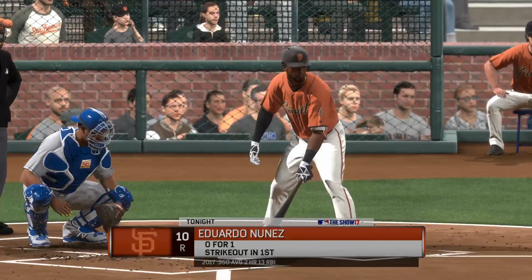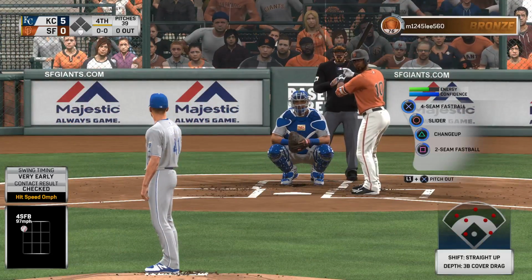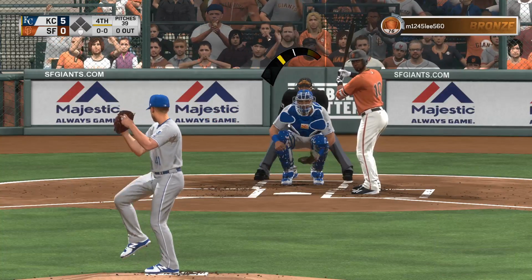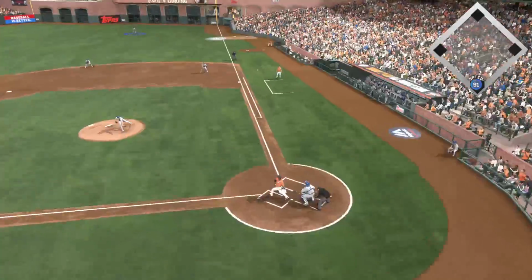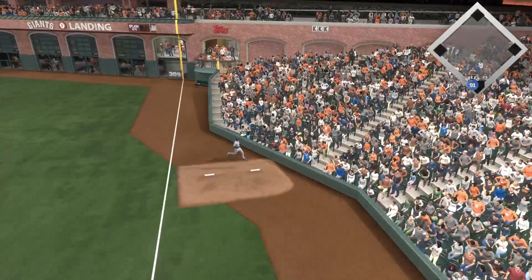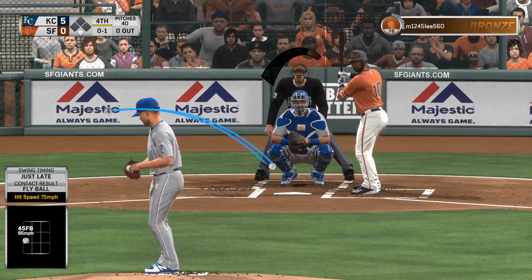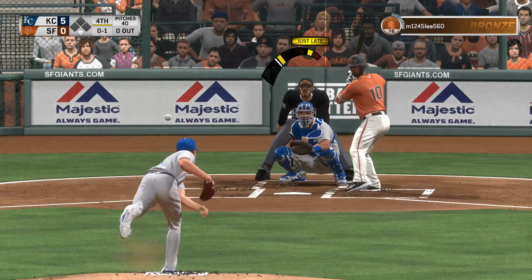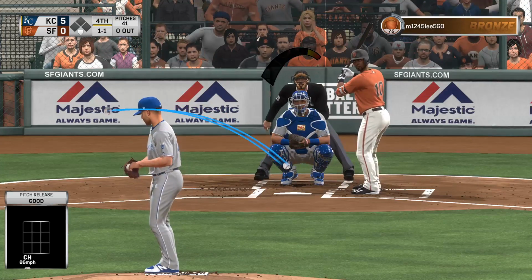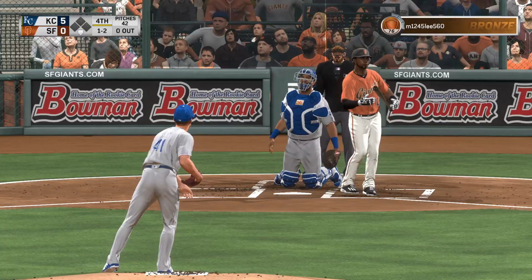Digging in to try it again, Eduardo Nunez. He'll try and do what he can to work toward cutting into this big deficit. Here comes the first pitch. Now a swing and a fly ball. And foul. 0-1, here it comes. Changes up on him, but that's in the dirt for a ball. Here's the 1-1 pitch. And this one's chopped foul right at home plate.